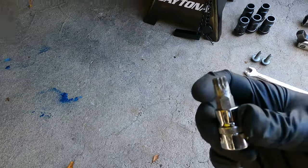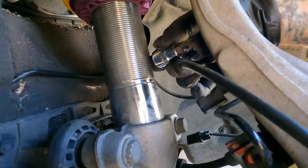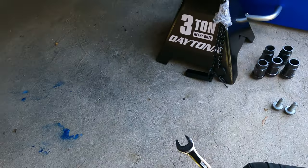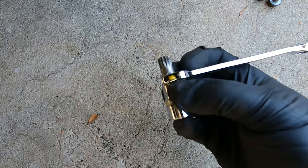The bracket back here that attaches everything is held in with two M10s. I did have to get creative because this is too long to fit a ratchet on the back because of the shock body. So I've got a 10 mil. This goes under here. I was able to get that out just like that.